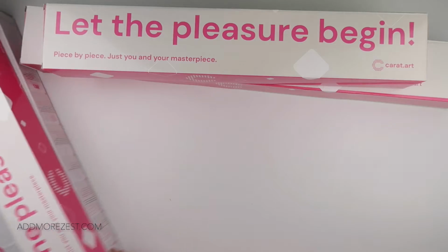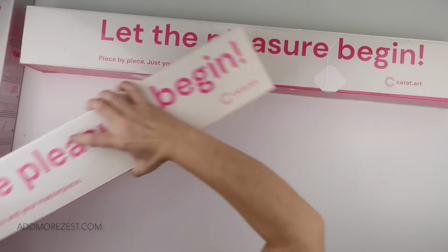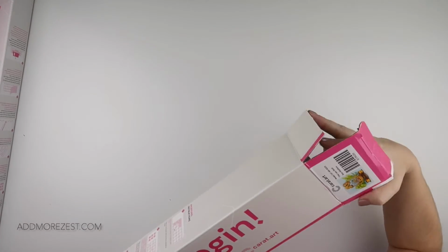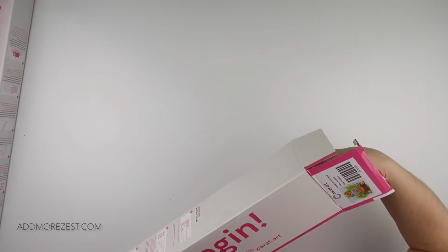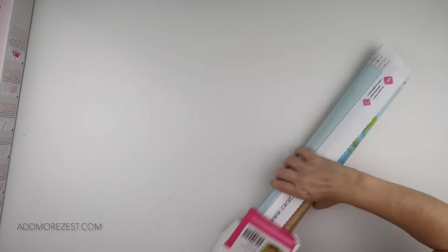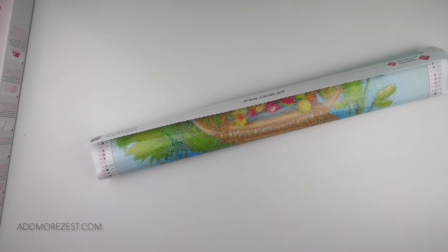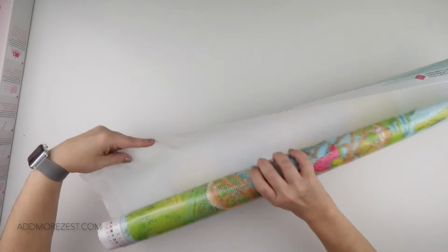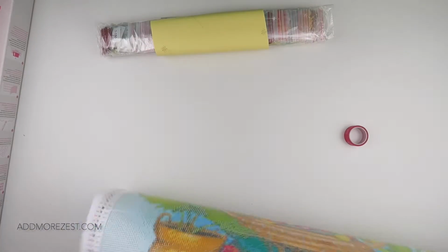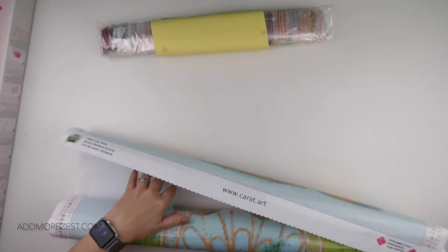Let's go for the big one. Let's scoot those over there. What's the biggest one that I have? Oh, this one is the Lazy Sloth. It's a 60 by 55. The box is actually quite a bit bigger than the painting. Oh, I don't know why I've kept the washi tape in there. I normally take that out as well.